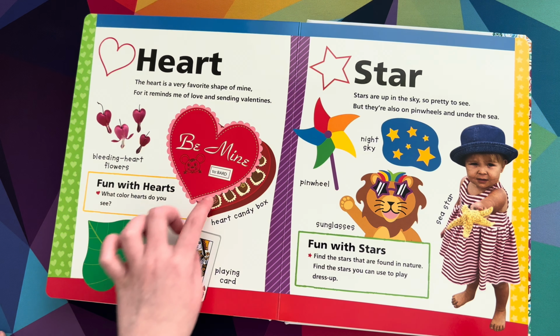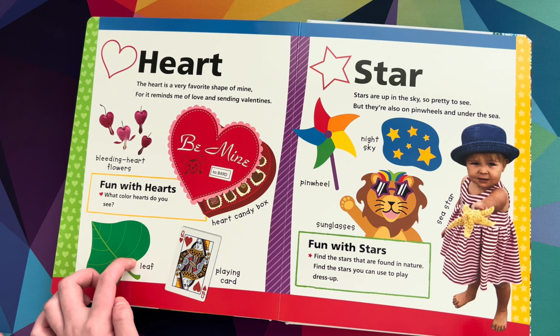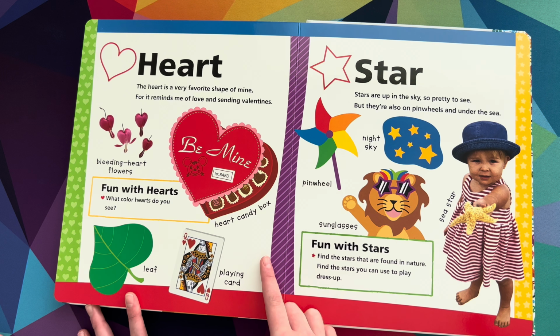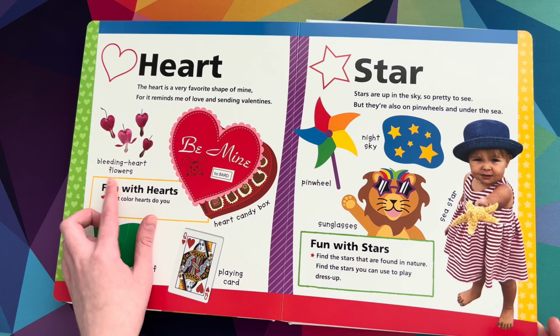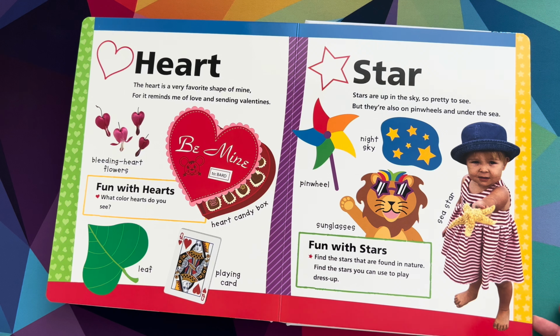Well, this is a red heart. Can you say red? And this is green. Not green. This is a heart candy box. This is a plain card. Can you say card? Card. Bleeding heart flowers. I didn't know that was a type of flower. I had no idea that even existed.